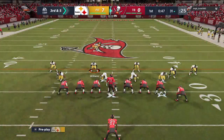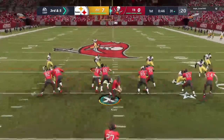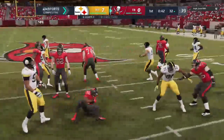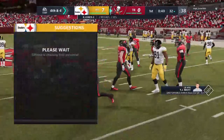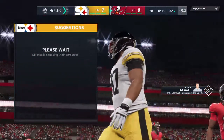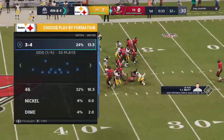They come up now 3rd and 5 following the incomplete pass. Brady gives this one off to Jones. And he'll slip his way up across the 30 to the 32. Just a 2-yard pickup, and that should necessitate a call for the punt team here on 4th down.